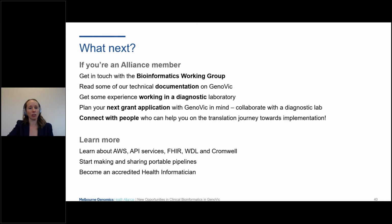If you're really interested in getting into the clinical and diagnostic bioinformatics world, you could think about doing a short course and sitting an exam to become an accredited health informatician. After all, I think clinical bioinformatics, health informatics, and pathology informatics are three different worlds that are going to increasingly become more and more important to work together into the future.